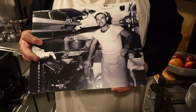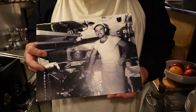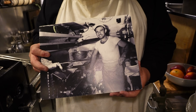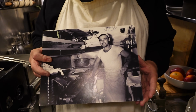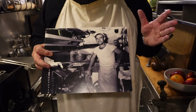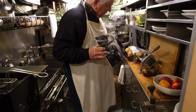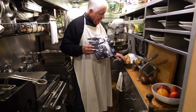George was the designated baker. One of the 3 cooks would be the designated baker, and that fell to George because George was a commercial baker before the Navy got him. So he had no problem cranking out the bread. Bread and all the baking was done on the mid-watch, midnight to 4 a.m. So that's why when I did my restoration of the galley, it's set up.